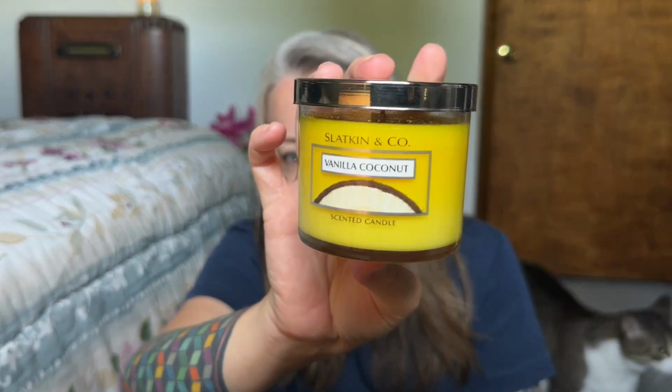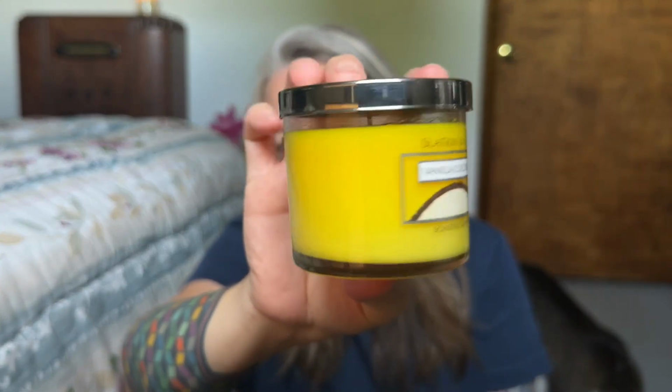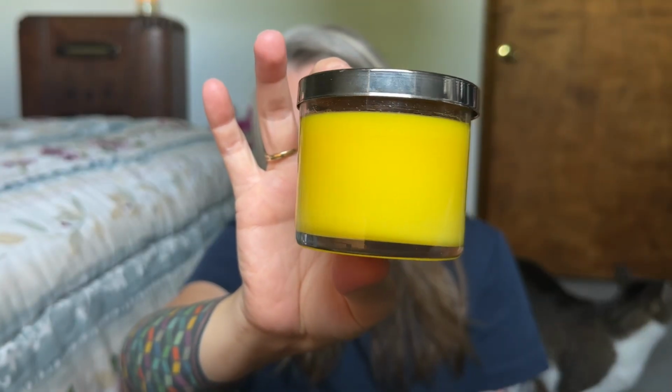She also had a Slatkin Co candle that was sitting at her desk. Also brand new, never burned. Love that yellow wax on here. This one is vanilla coconut, but I gotta tell you all, this is a coconut candle. That's really all I get.